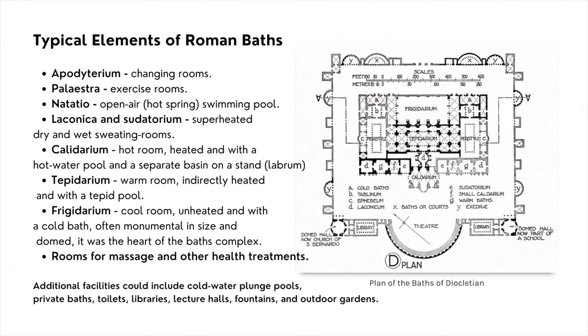Typical elements of Roman baths are apodyterium, changing rooms; palaestra, exercise rooms; natatio, open air, hot spring swimming pool; laconicum and sudatorium, superheated dry and wet sweating rooms; caldarium, hot room, heated and with a hot water pool and a separate basin on a stand, labrum; tepidarium, warm room, indirectly heated and with a tepid pool; frigidarium, cool room, unheated and with a cold bath, often monumental in size and domed, it was the heart of the baths complex; rooms for massage and other health treatments.